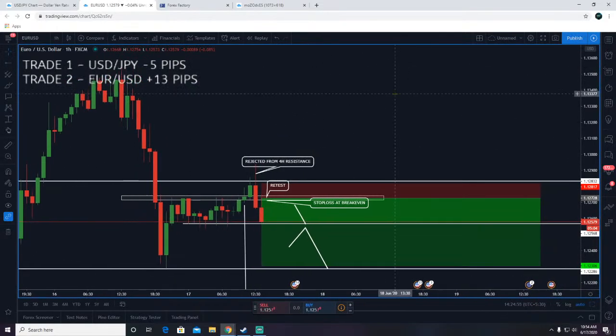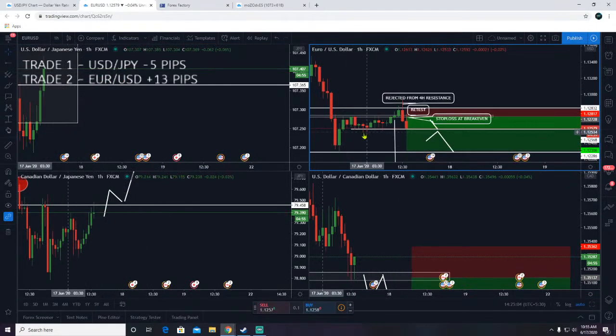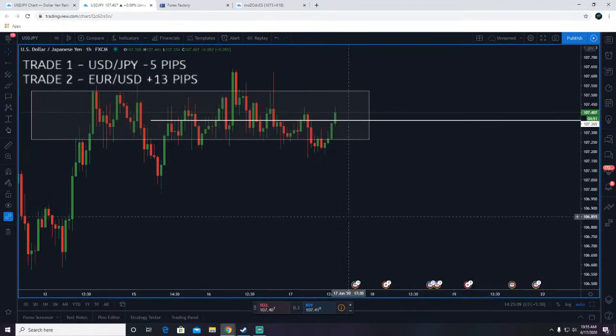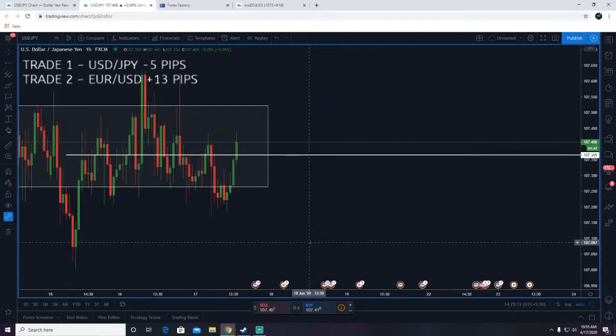Yeah, this was a perfect setup. It was a textbook trade on Euro USD. We'll look for another entry once it closes below this level. UJ, let's see what happens with UJ. Needs to push a bit higher than this, and then we will see what happens.